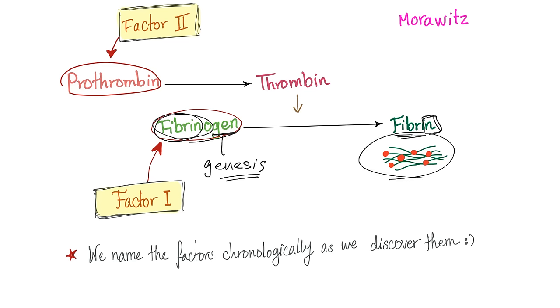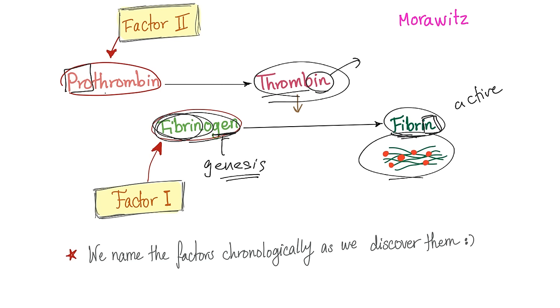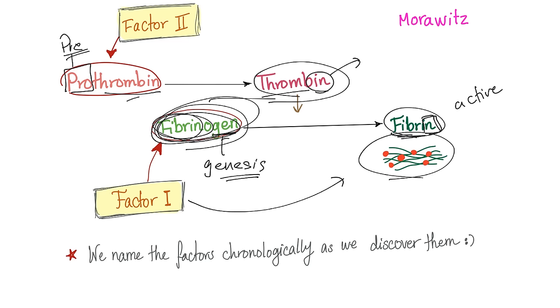Excellent. Then, to stimulate fibrinogen and convert it into the active fibrin, you need something called thrombin. This thrombin is present in a precursor inactivated form called prothrombin. Pro means pre. It's prethrombin. It will form thrombin. Since this was the first factor to be discovered, and the factor that leads to the real clot, which is the fibrin, let's call it factor 1. What's before it is prothrombin, let's call it factor 2.